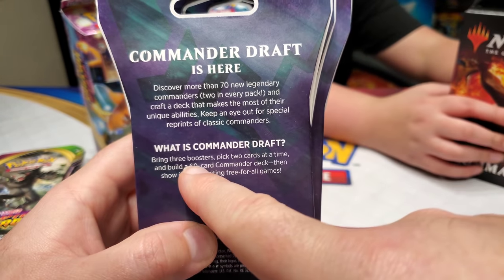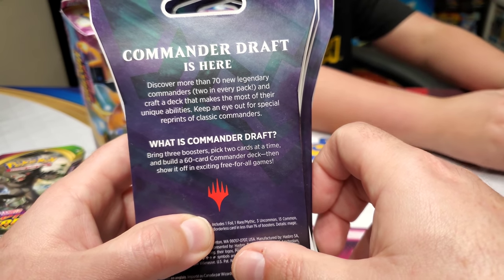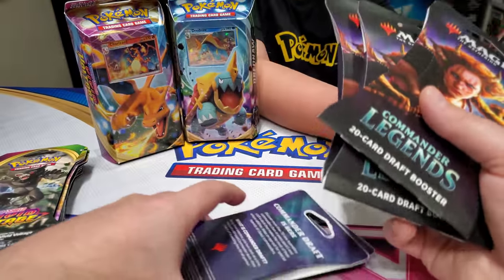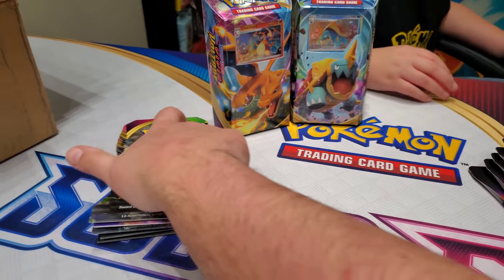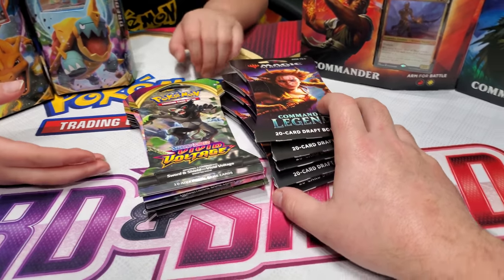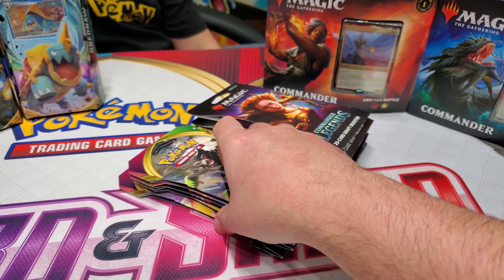No. Look, you just have to bring 3 boosters, and then you pick 2 cards at a time, and you build a 60-card Commander deck. So when you go to a draft, you only need to take 3 of these. That's not bad. It's because there's 20 cards in each pack. Yeah, these are fat. That's twice the amount of Pokemon. And then the decks are twice the size. Look at 5 packs of Pokemon, 5 packs. Look at the height difference. That's 5 Magic and that's 5 Pokemon.